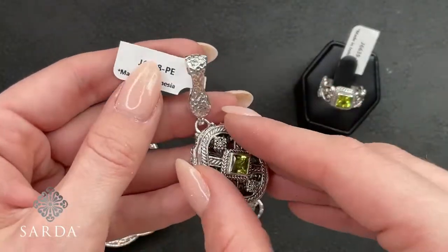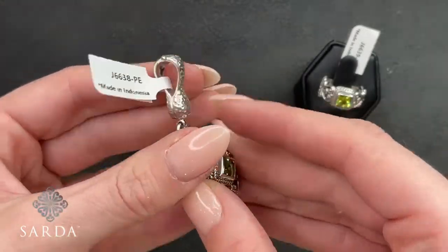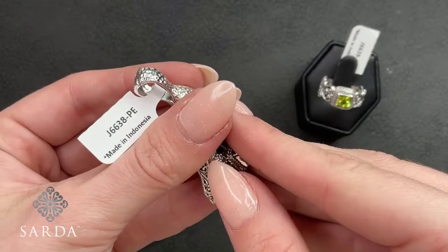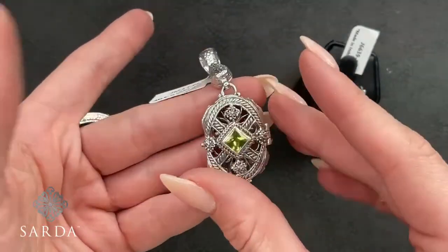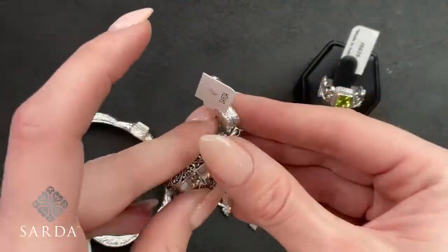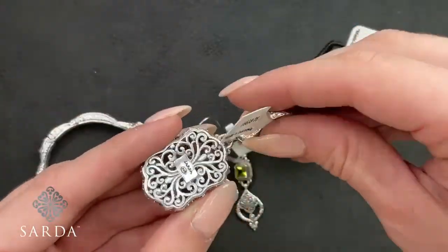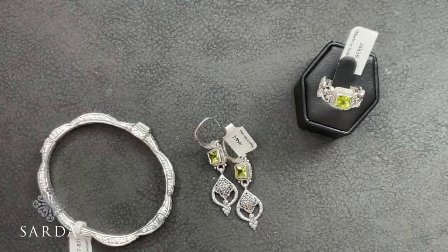We have a matching locket, J6638 for $119.99. There we go. Yeah, very cute. J6638. Love these little Janelle Adair spacer pieces. I've got hammered veil, tree of life back.